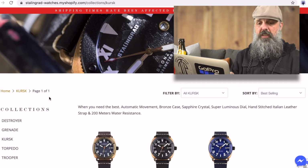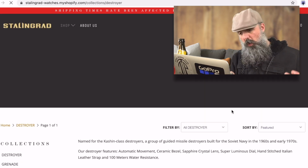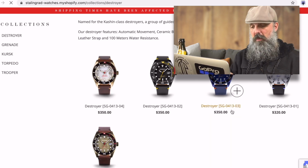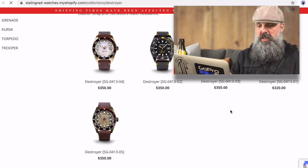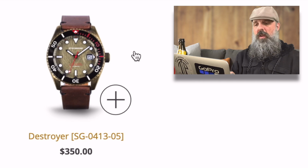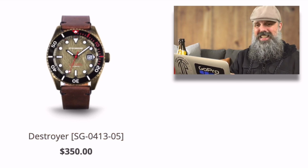They also have the Destroyer, which I like a lot too, and you can see that here. Again, this comes in like 5 different color options, $350 US. I have the SG041305 here with the bronze scored dial.